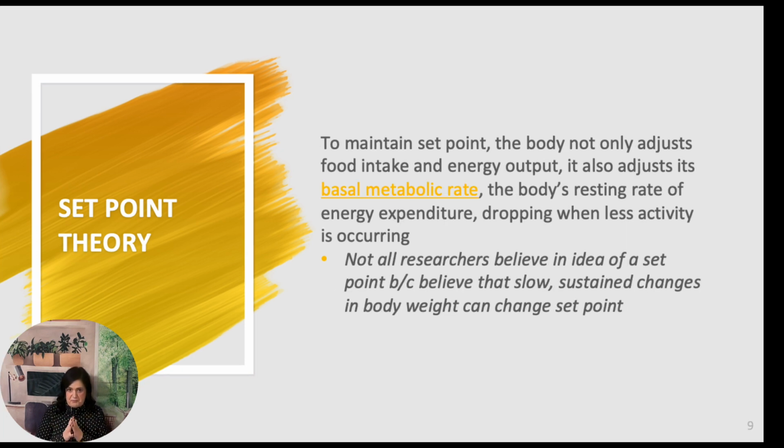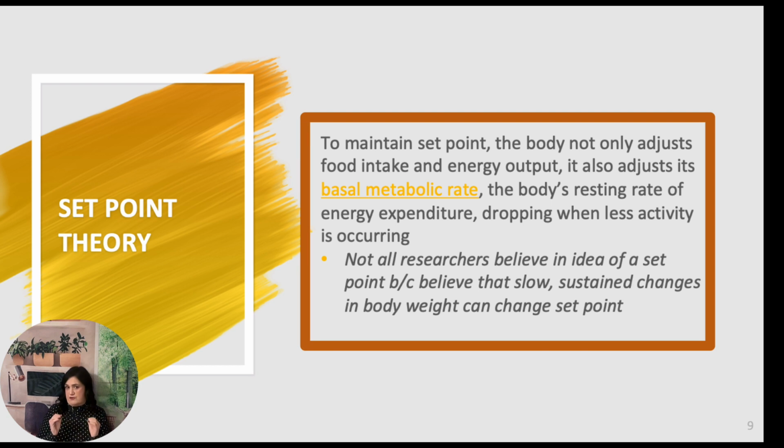So to maintain set point, the body not only adjusts food intake and energy output, it also adjusts its basal metabolic rate. This is the body's resting rate of energy expenditure. And when you are sitting on the couch, binge watching television or some series, your rate of energy expenditure drops. When there's less activity occurring and you're not moving your body around, your metabolic rate drops down. When you are not active, it's going to fall lower.